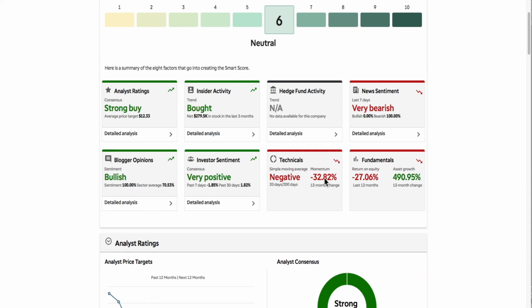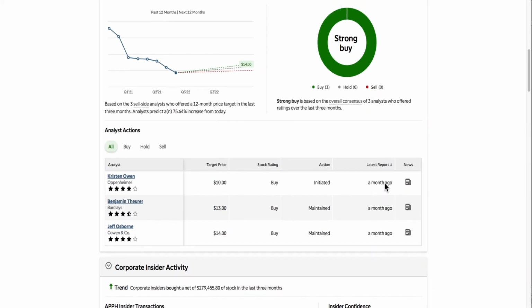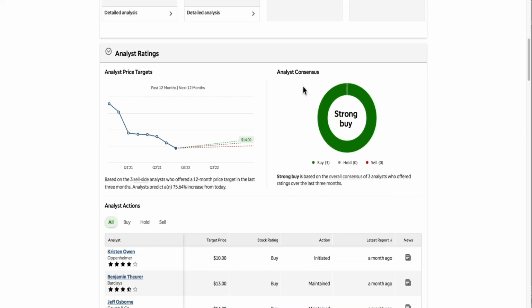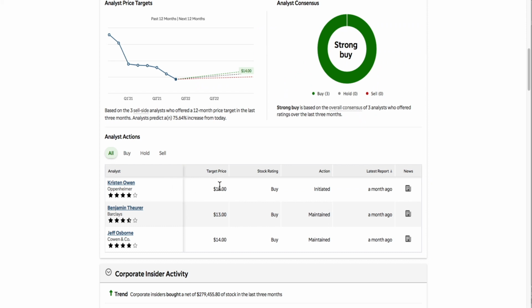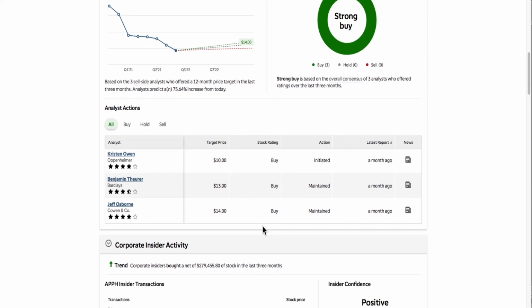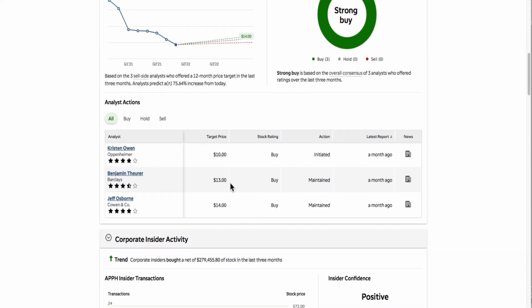Technicals are negative, and we all know that. And the fundamentals, you can see all that. Analyst consensus is targeting around 14 for the next couple of quarters. 3 have a buy, no sell or hold. Sometimes I look at this, it's 50-50. Sometimes it's accurate, sometimes it's not. So take it with a grain of salt. But it's just always good to look at.